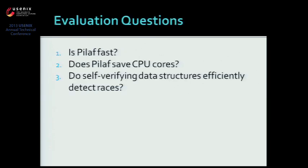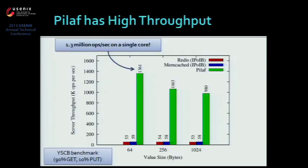In order to evaluate Pilaf's success, we had to ask three main questions. First, we had to determine if Pilaf is fast. Secondly, because one of InfiniBand's advantages is that it can bypass the CPU, we tested whether Pilaf does indeed save CPU cores. Finally, we tested if self-verifying data structures are successful in efficiently and effectively detecting races.